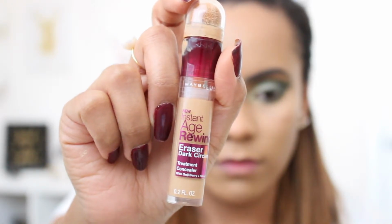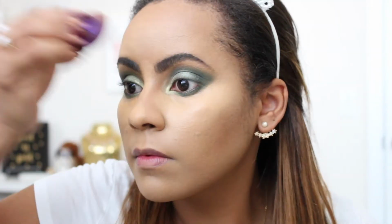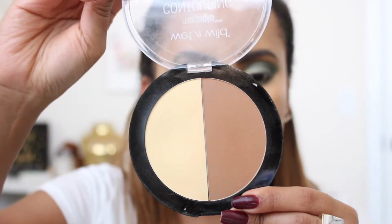And then I decided I wanted to highlight a little bit more. I wanted a little bit more coverage, so I'm going in with this Maybelline eraser concealer. I forgot the color of this one, and I am applying it in the same areas where I applied the concealer before. The name of this concealer is Golden, just so you know. And just making sure I blend everything out.